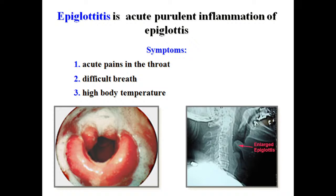Because to see the epiglottis, at minimum you need to do a direct laryngoscopy for this patient. And if the doctor doesn't keep in mind, doesn't remember such a disease, he may not administer proper treatment. And if proper treatment is not administered, it can lead to an increase of the epiglottis in size and blocking the vocal rim, and it can lead to stenosis.